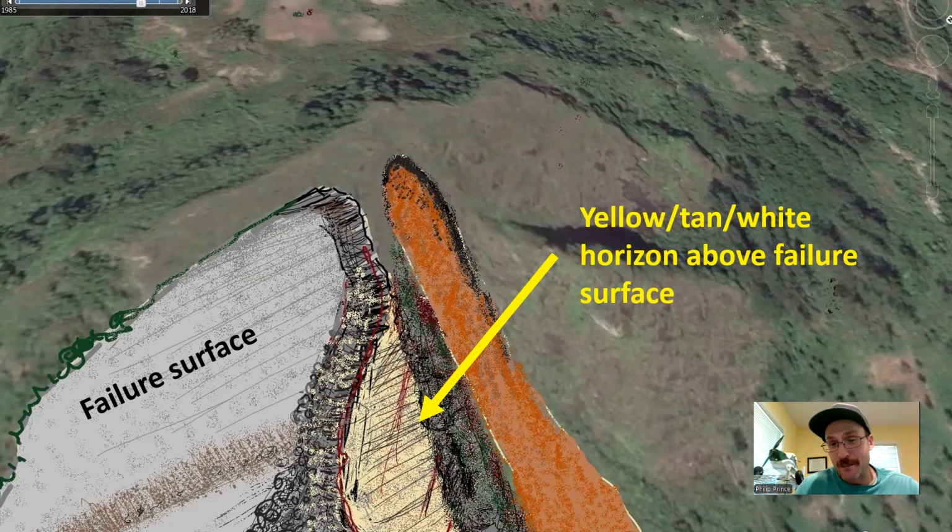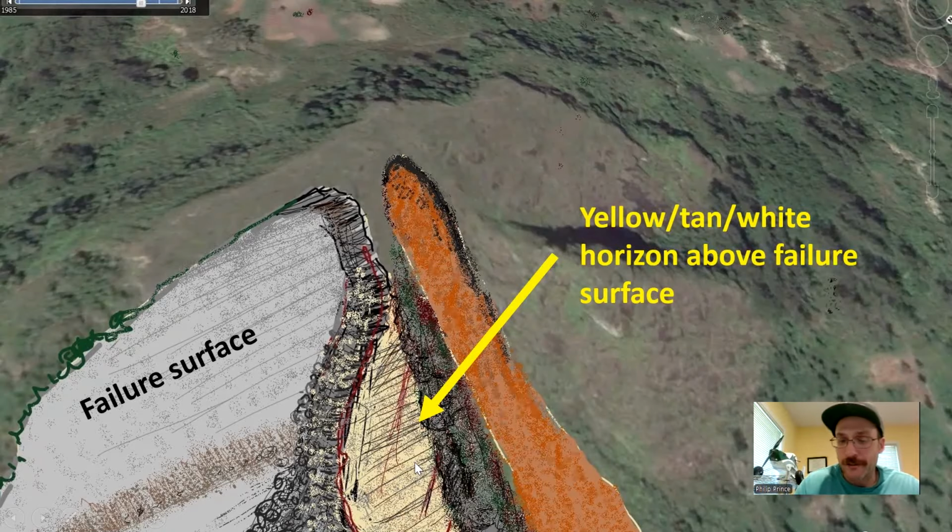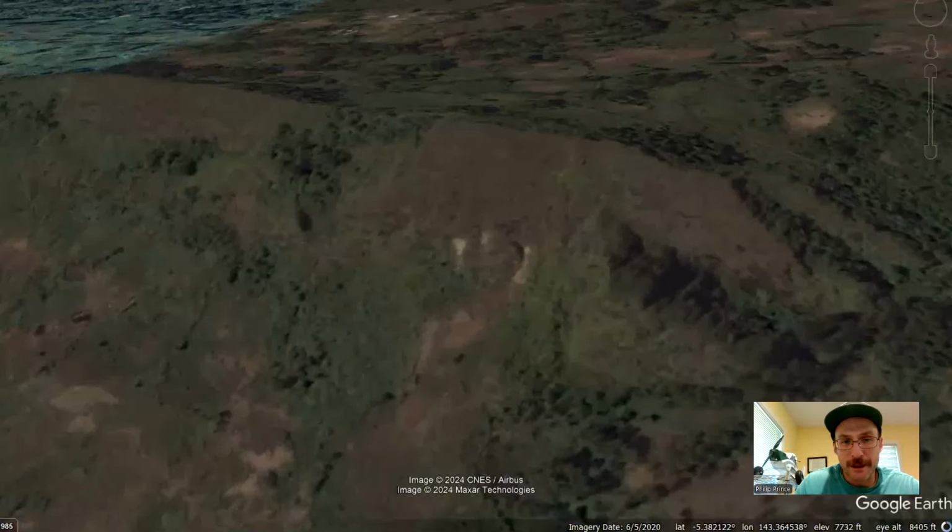This kind of yellow or white material, maybe kind of tan in color, is really good at making boulders. And that's what you see comprising the majority of the deposit downslope. And it's pretty easy to see, when you look at that very flat, smooth failure surface, that this lighter colored rock horizon just broke loose off of that and made its way downhill.